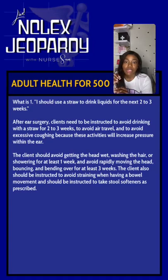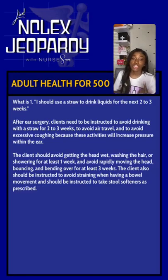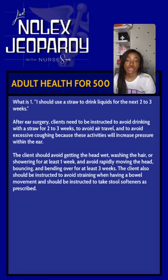The client should avoid getting the head wet, washing the hair, or showering for at least 1 week to avoid any of that getting into the ear, which is the surgery site. Hold on, I lost where I was. Okay. Showering for at least 1 week, and avoid rapidly moving the head, bouncing, and bending over for at least 3 weeks. The client also should be instructed to avoid straining when having a bowel movement and should be instructed to take stool softeners as prescribed.